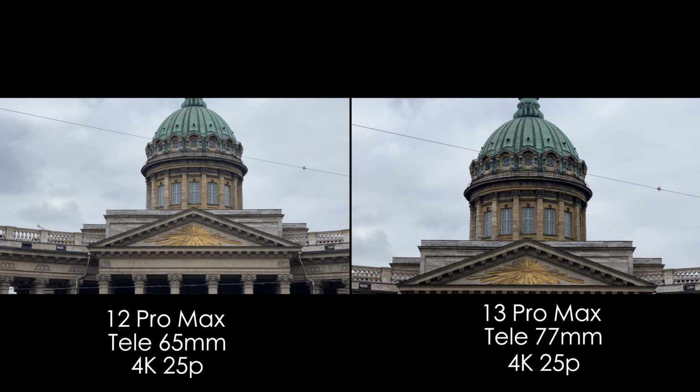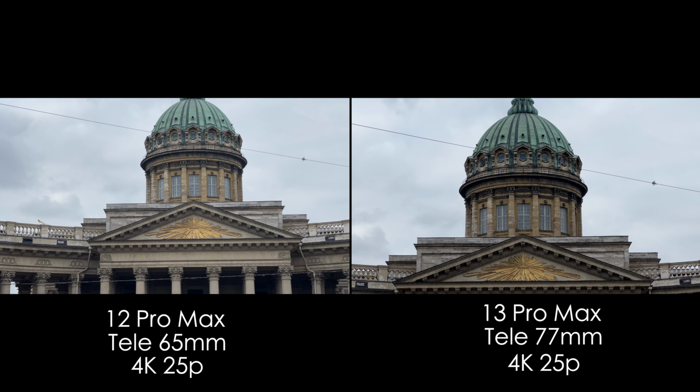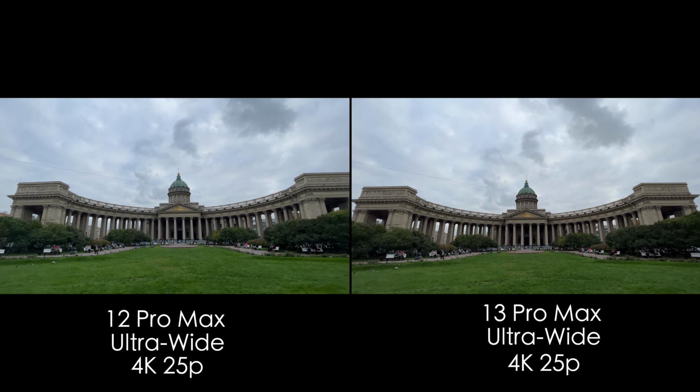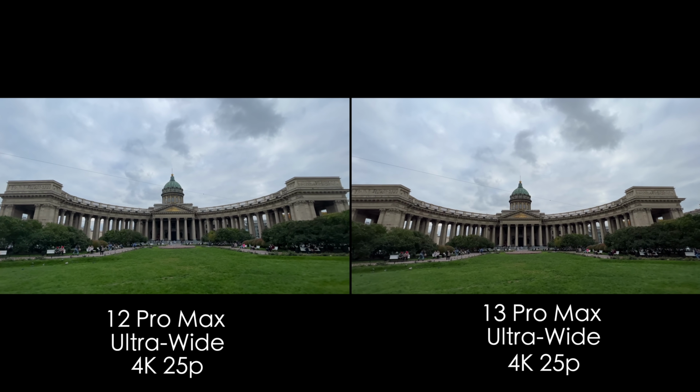By the way, I have to mention that I do prefer the stabilization of 13 Pro Max. It seems less artifacty, if you have a word, than the 12 Pro Max, and overall the stability is a touch better in my opinion.